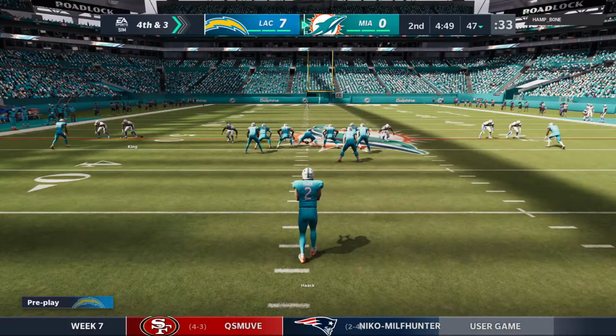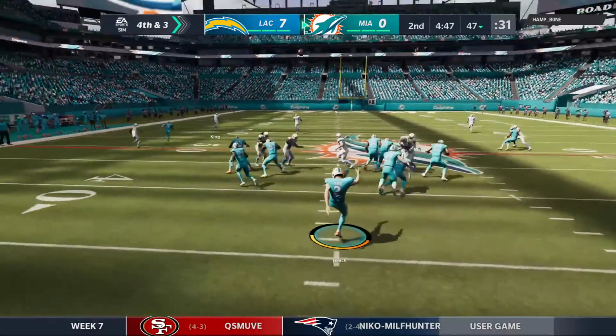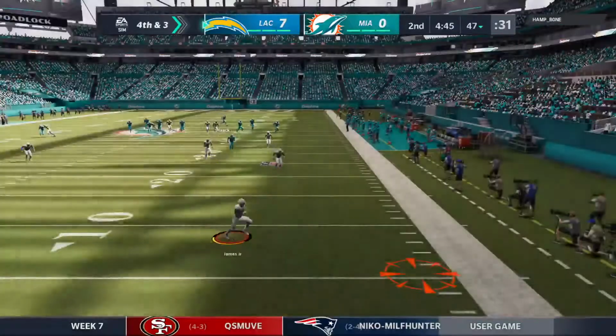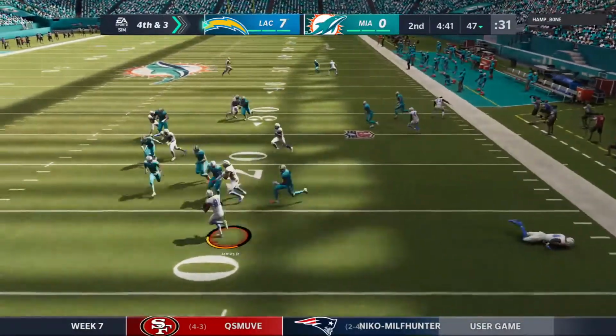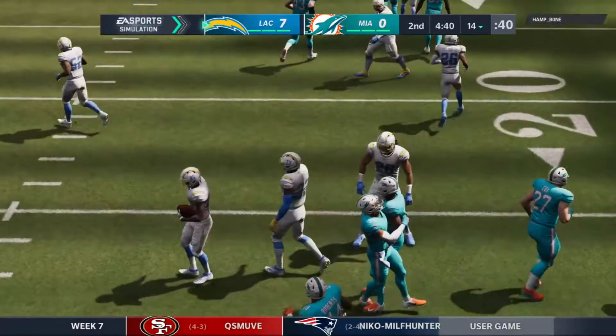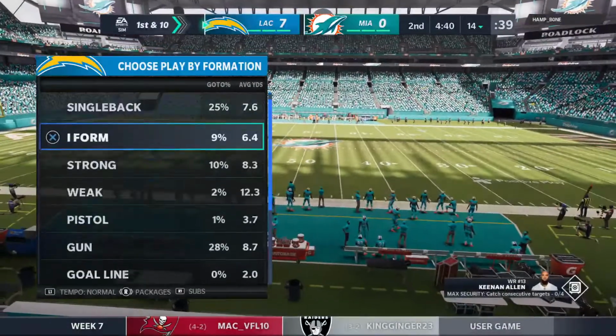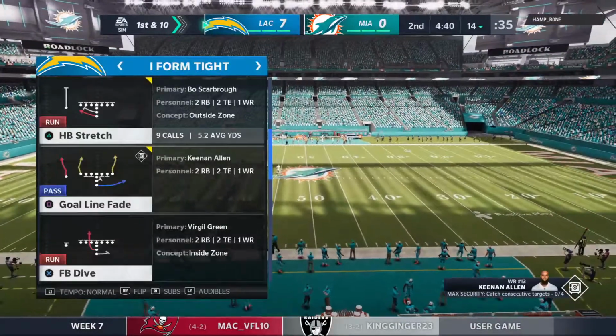Here's Matt Haack now as he'll punt it away for the second time. 44 on his first punt, and this is a good kick as well. Here's James returning. It'll be a 44-yard punt. The return goes for 8. And the Chargers will be backed up deep to begin their drive as they take over 1st and 10.